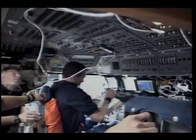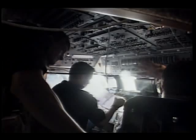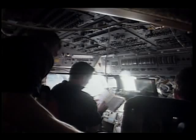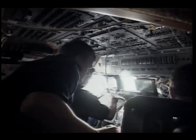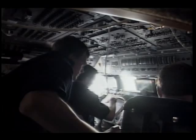Atlantis, we're with you on the flight deck. Live television now coming down from Atlantis and the flight deck in this image. Commander Jim Wetherbee and pilot Mike Bloomfield in their seats. And directly behind them, mission specialist Scott Parazynski, the flight engineer on the STS-86 mission.